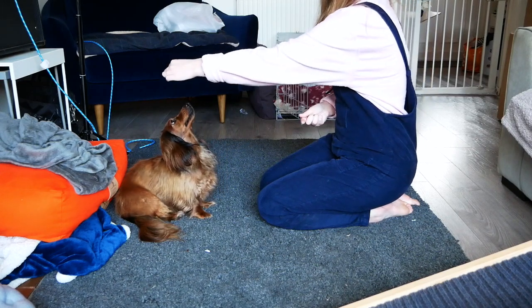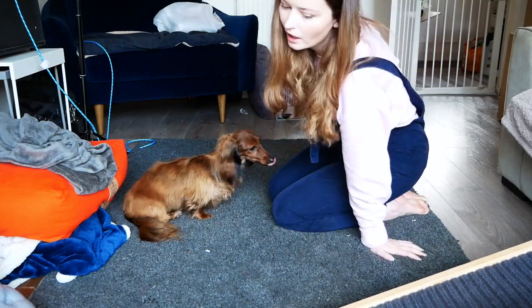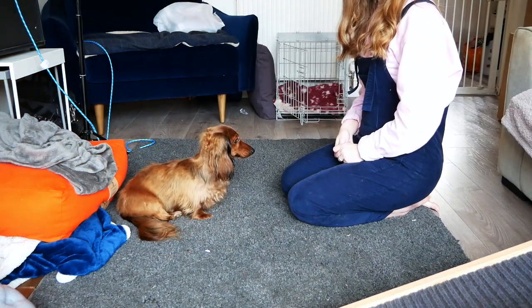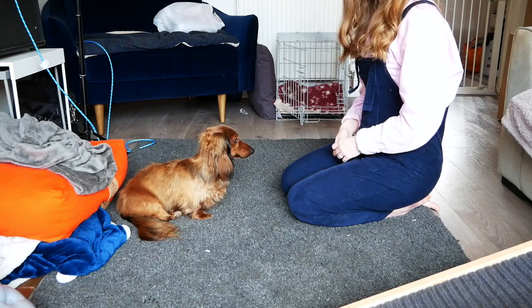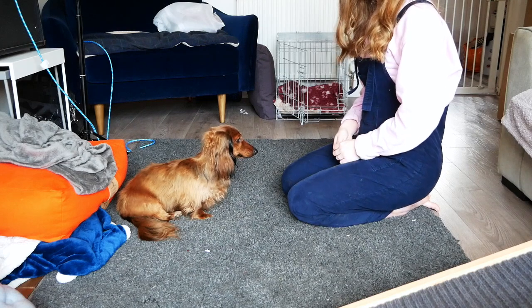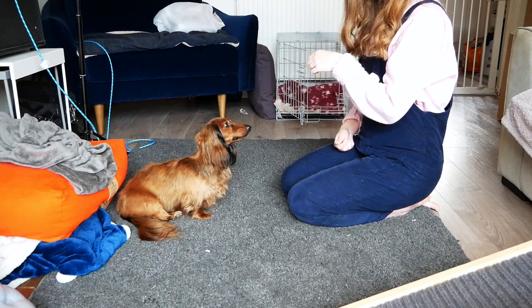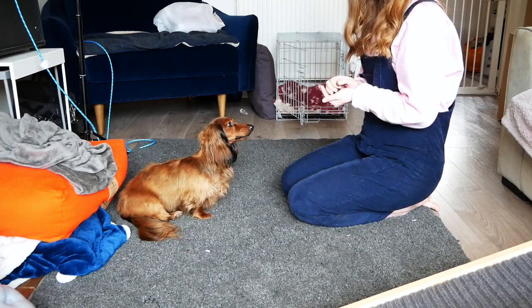Sit. And he will go into a sit, but he's already in a sit at the moment. So now I'm going to move on to lie down. So obviously I need a visual command and a verbal command. So my verbal command is down. My visual command is to move the treat down to the floor to encourage his body to move.